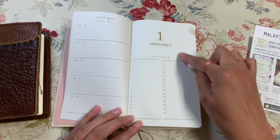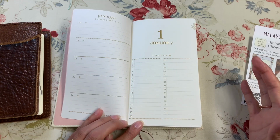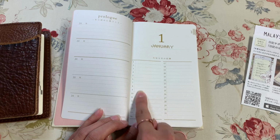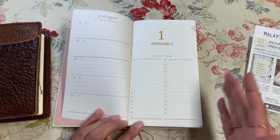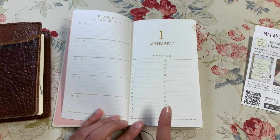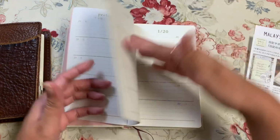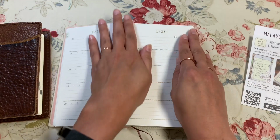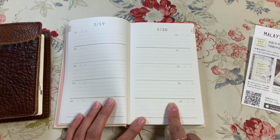Before every month, you get this type of page, like a little header page. And I think I've seen where this can be used to mark important dates, birthdays, anniversaries, stuff like that. I'm not exactly sure what I would do with that, but what I really love is that one page is one day.